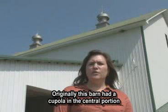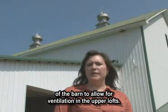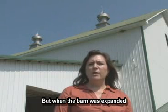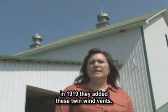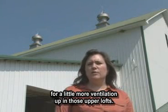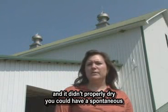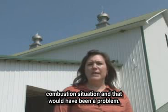Originally, this barn had a cupola in the central portion of the barn to allow for ventilation in the upper lofts. But when the barn was expanded in 1919, they added these twin wind vents, and the wind vents would have allowed for a little more ventilation up in those upper lofts. The risk was that if you filled those lofts with hay and it didn't properly dry, you could have a spontaneous combustion situation, and that would have been a problem.